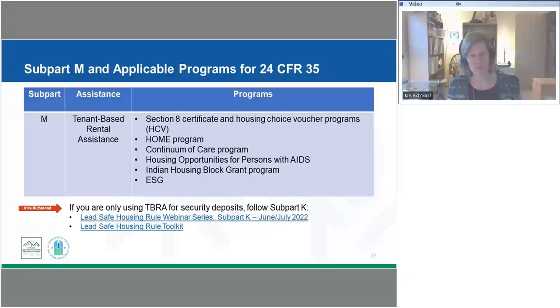If you are following Subpart K, then we did do some training, and that was done in June and July last summer, and those are listed on the HUD Exchange. We also have a toolkit. We have a toolkit for Subpart M, but we also have a toolkit for Subpart K, and so you want to check that out as well.